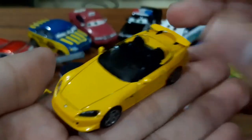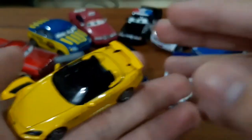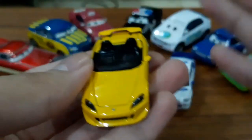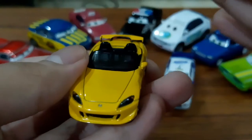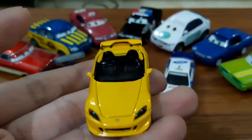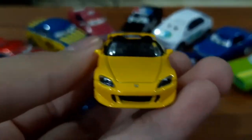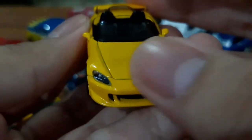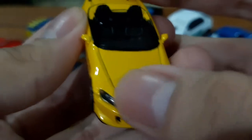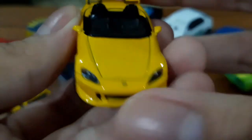S2000. The AP blue variant is out, so you got it now. Actually, I do plan to get the blue one because I need both the CR and the AP variant. But anyways, look at the front of the CR variant. Look at that little molded badge. You can feel a tiny bit of texture.